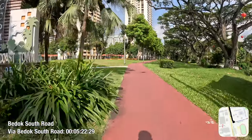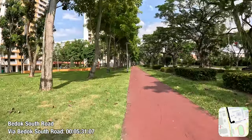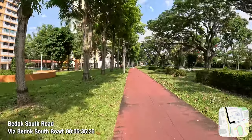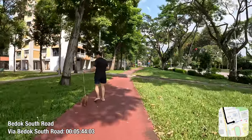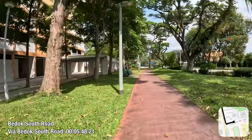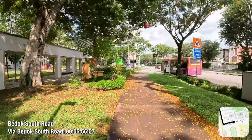Unlike most off-road cycling paths which follow the roadside pretty closely, the one along Bedok South Road appears to deviate very far from the roadway, weaving around the greenery surrounding the housing blocks. Already from the start, the cycling route is not very direct, requiring many needless turns and changes in elevation.